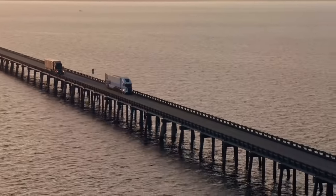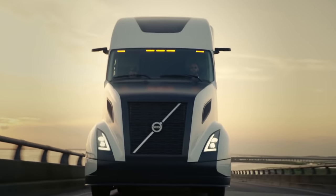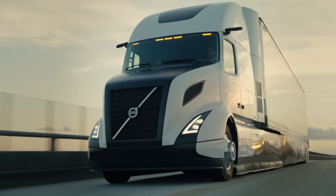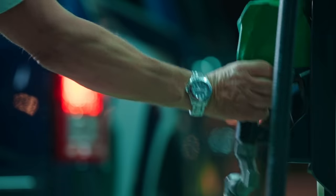More than 3,000 pounds lighter. 40% less drag. 70% better fuel economy. Fuel efficiency is at the heart of Volvo's innovation and design.